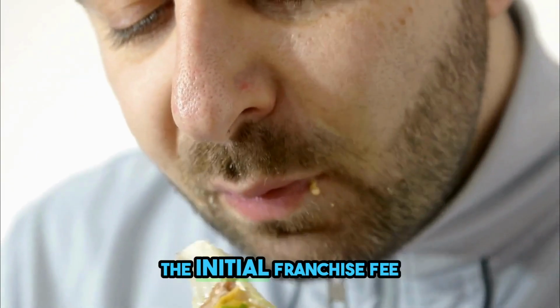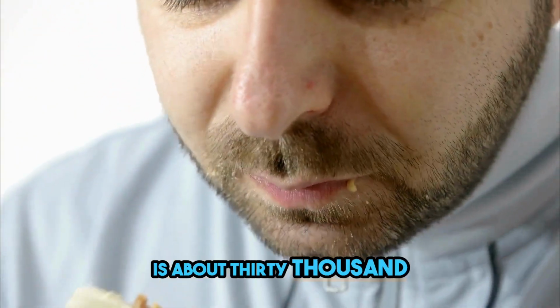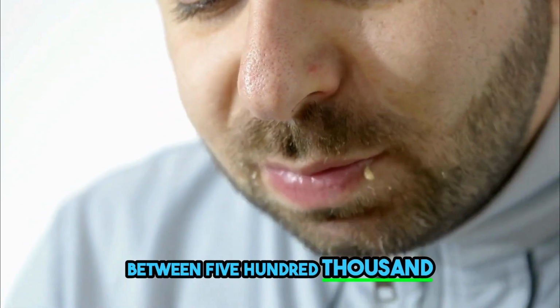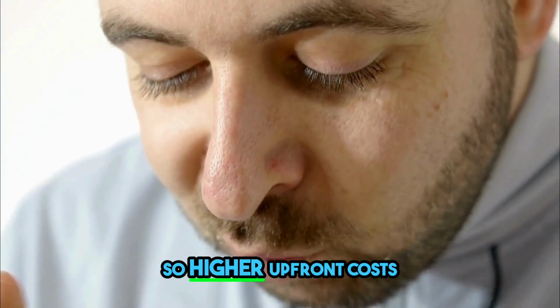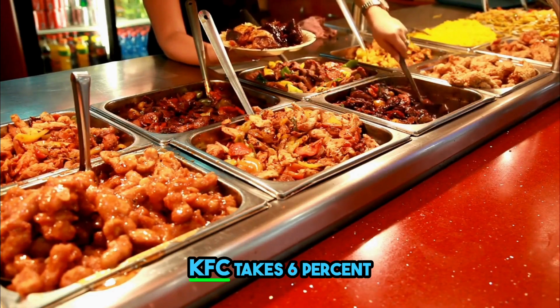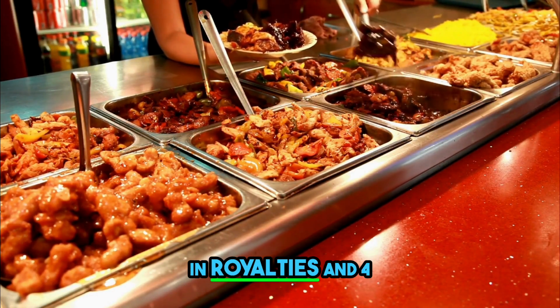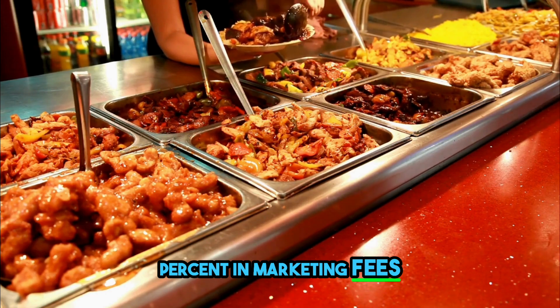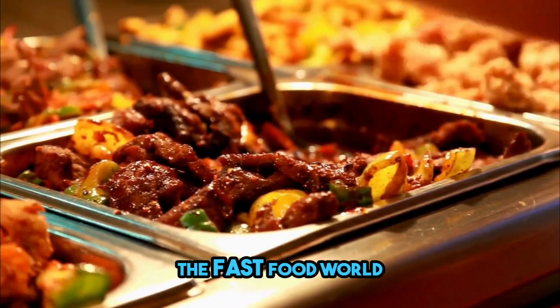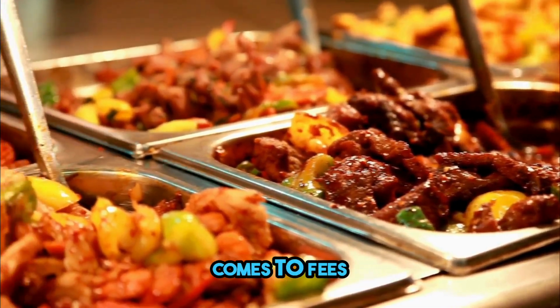For KFC, the initial franchise fee is about £30,000, and their total investment range is somewhere between £500,000 and £1 million. So higher upfront costs than Subway, but maybe their ongoing fees are a bit lower. KFC takes 6% in royalties and 4% in marketing fees, totaling 10% of gross sales. So they fall somewhere in the middle. The middle child of the fast food world, at least when it comes to fees.